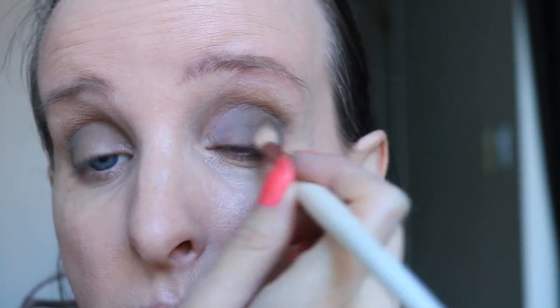I will say the way I use this eyeshadow palette the most is I use the mattes, and then I feel like I'm using the glitter to, sorry, just gotta keep up with what I'm doing here. So I'm going to deepen the crease here with Swazzle.